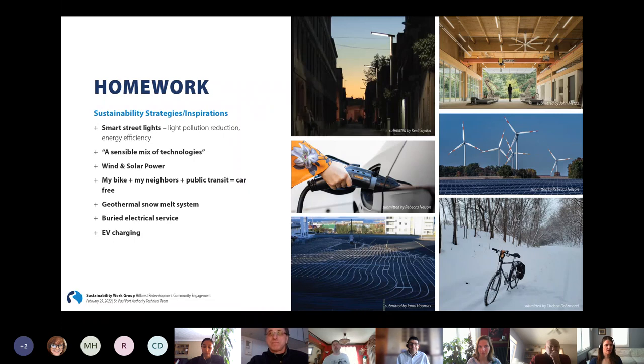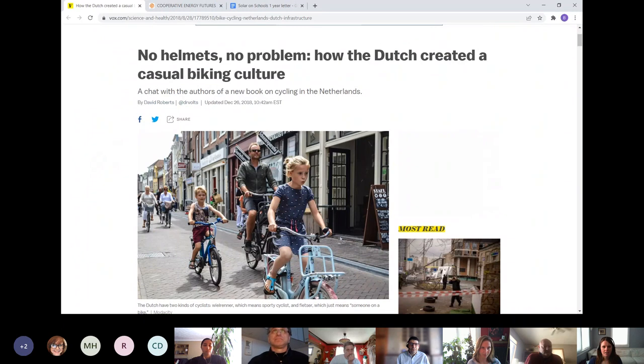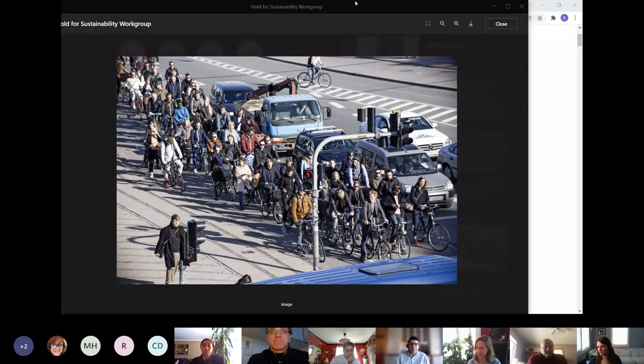Still not working. Maybe while Chelsea's trying to fix the technology, we also had a couple of other folks who mentioned bikes. So is this Matt? And then it looks like Russ also had an image of some bikes in the chat. Do either of you want to chime in?